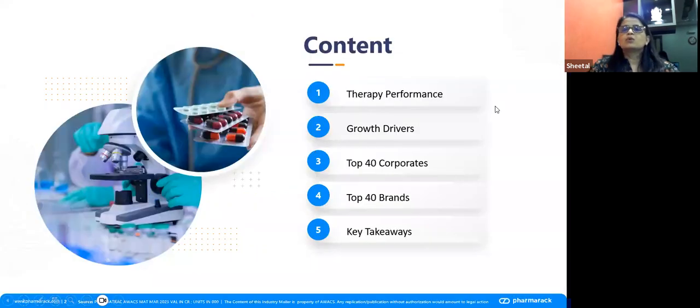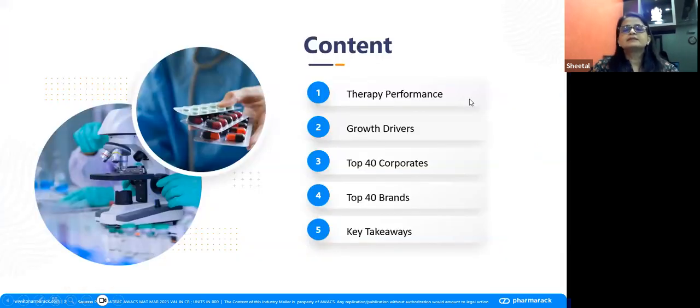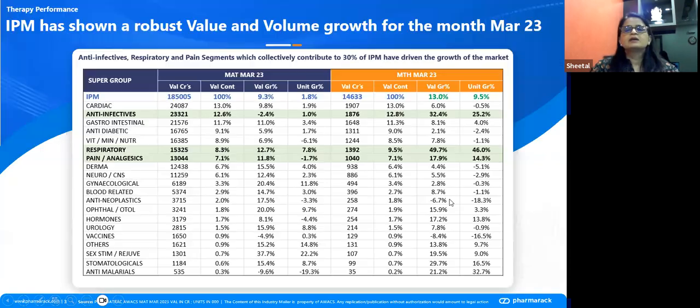What we will be covering today is the therapy performance, the growth drivers, the top 40 corporates, the top 40 brands, and the key takeaways. So coming to the therapy performance, what we have seen is for the month of March, the IPM has shown a robust value growth of 13% and unit growth of 9.5%.